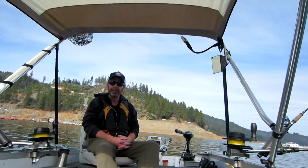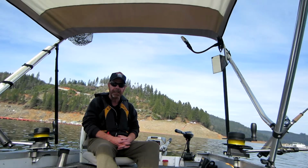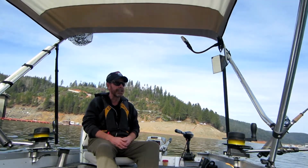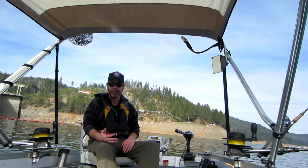So hopefully here we can pick up a fish, and you'll be able to see that even though I don't have to steer the boat, I can reel my fish in, I can get my net out, I can land my fish, all without having to worry about my boat turning in a circle on me.